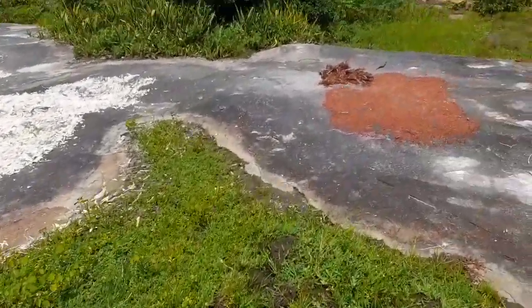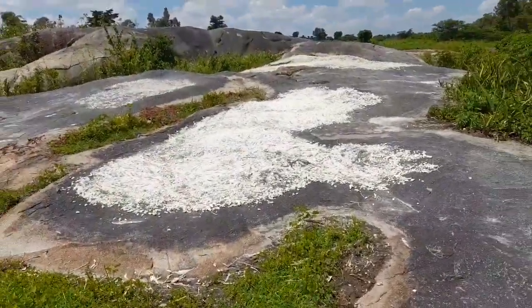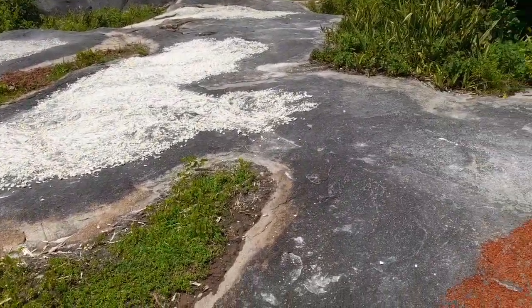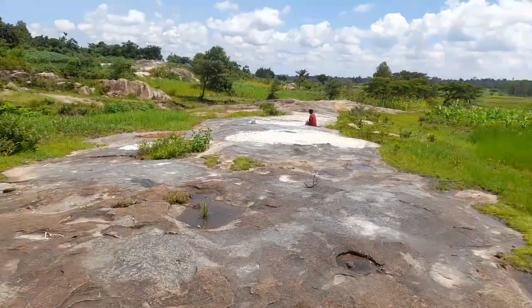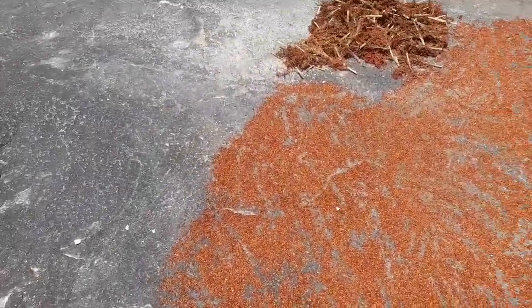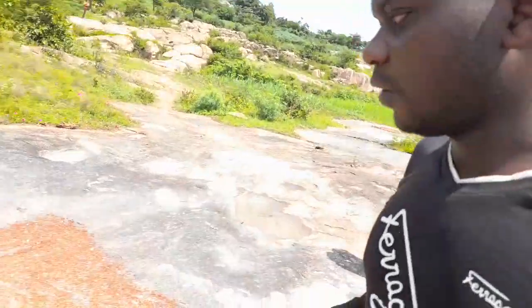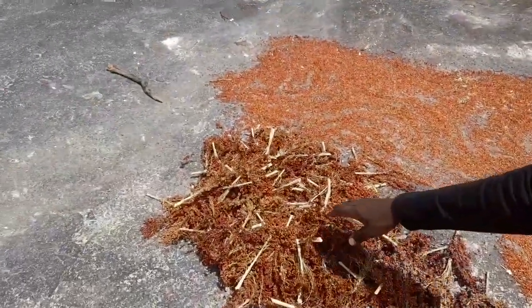So this is the place I told you I was bringing it to. This is a rock. It's just a rock. This place is called Tele Achok. So this one over here. This is sorghum. I don't know whether you can see it well.